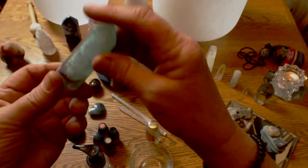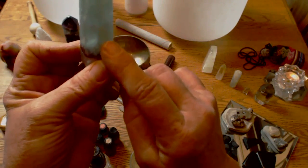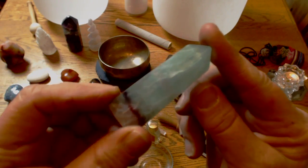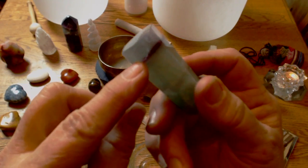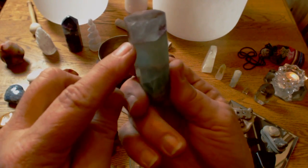And this is a fluorite. Almost all green. Little stripe of purple. Way down by the bottom.